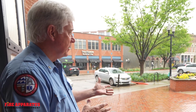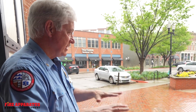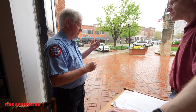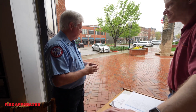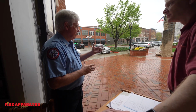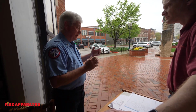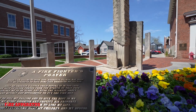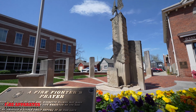So we plotted out a couple of different things, and we knew it was going to be on this site because this was where the museum was going to be. So, being firefighters, we're not real creative. So we called in an artist from Brown County. His name was Dale Enochs. And Dale came out. If you want to know where all the hippies went, they went to southern Indiana, Brown County, Monroe County, and he came up. He's an artist from down there.